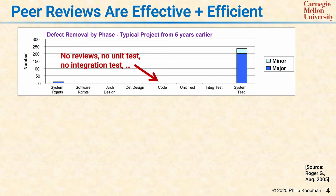A couple hundred major bugs were found in system test, as well as a few dozen minor bugs. The system shipped and was successful. However, there was always the chance that a critical defect had slipped past system test and escaped into the field. Additionally, system test and debug took a lot of time at the end of the project, so the team was under a lot of deadline pressure.